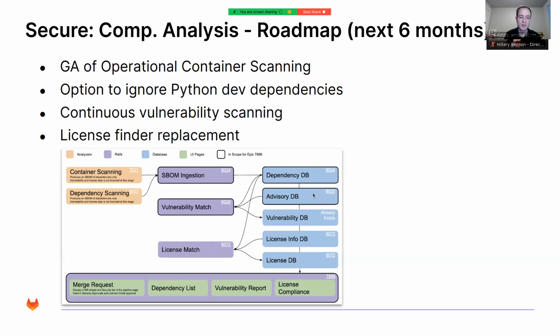Once we do that, we'll be able to introduce a new method of identifying vulnerabilities that happens in the Rails backend. And the benefit of doing it here instead of in the individual analyzers is that that job will be able to be run synchronously whenever we get new advisories that come into our database, or anytime that the dependencies change. So in the past, customers would typically schedule scans on a regular basis to keep their list of vulnerabilities up to date for the latest advisories.